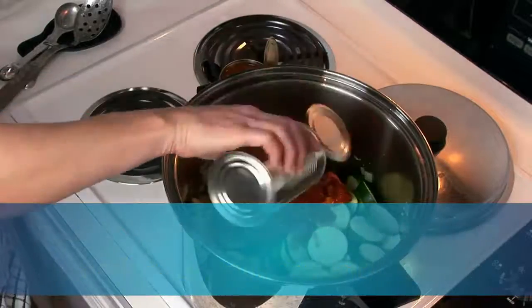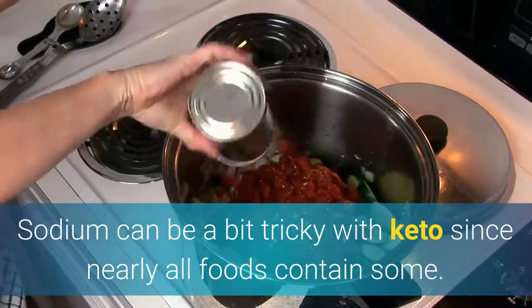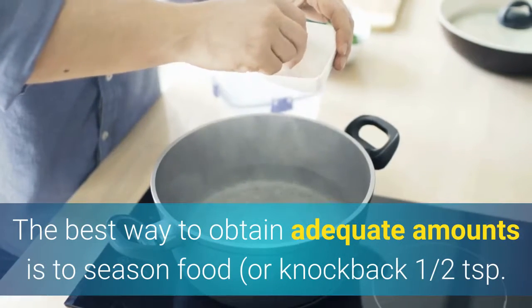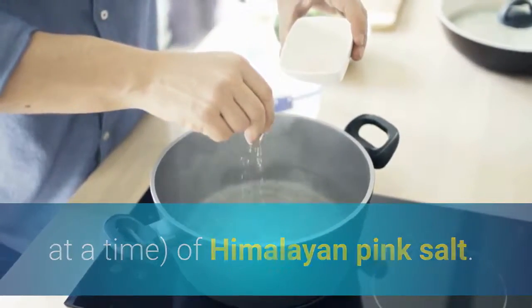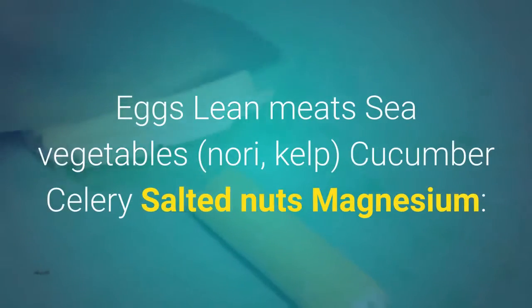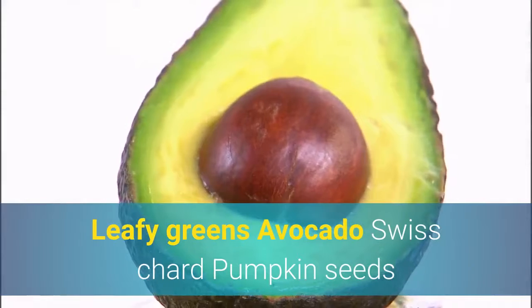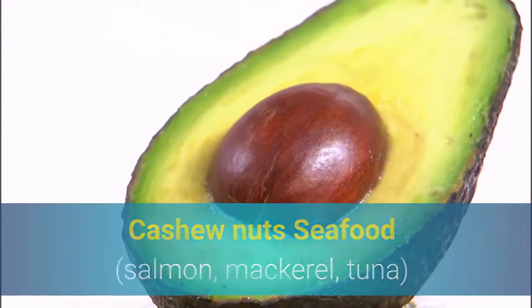Sodium. Sodium can be a bit tricky with keto since nearly all foods contain some. The best way to obtain adequate amounts is to season food, or knock back half a teaspoon at a time of Himalayan pink salt. Eggs, lean meats, sea vegetables, nori, kelp, cucumber, celery, salted nuts. Magnesium: leafy greens, avocado, Swiss chard, pumpkin seeds, cashew nuts, seafood, salmon, mackerel, tuna, raw cacao.